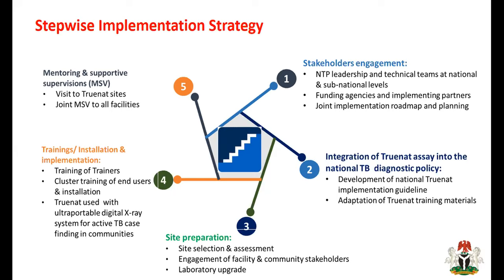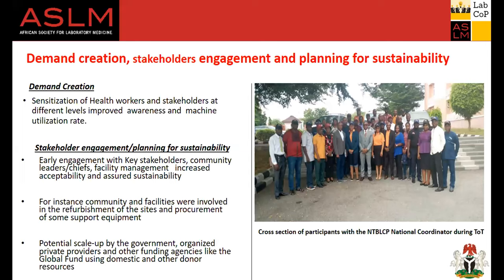As you are aware, some of the facilities that got the Truenat were also in the private sector. Some of the things needed to run the machine, they participated in buying, making sure that things work well. A few months after that, we also did joint mentorship and supportive supervision. Gaps were identified, and we followed up with all the issues and fixed them. The picture you are seeing here is the TOT.